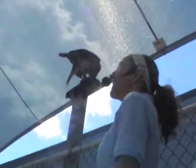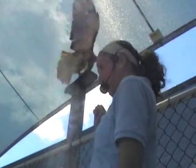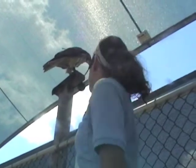Wagner, of course, has excellent eyesight. If he was perched on one end of a football field and you tacked a newspaper up to the other end, Wagner would actually be able to read the print. If he could read, of course.